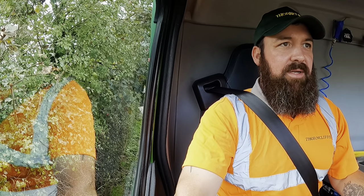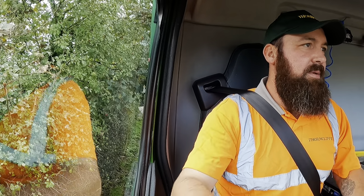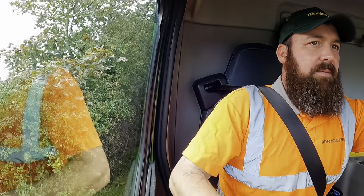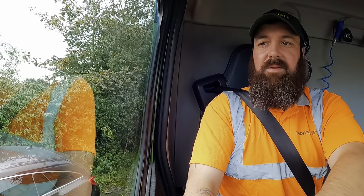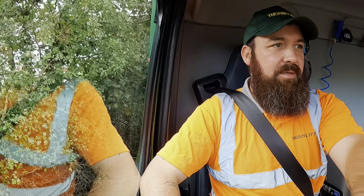Yeah, a bit of a tight one this. What's it doing? Get past it. There's just a car here. It's a bit too tight for me to get through. It's gonna move.